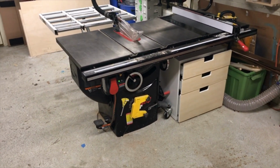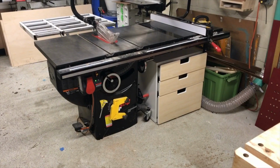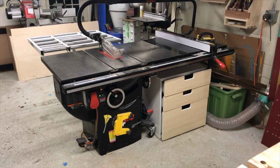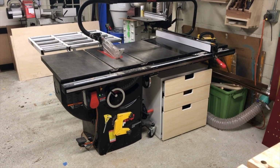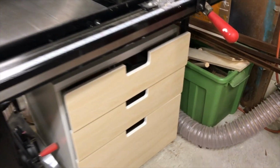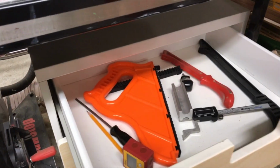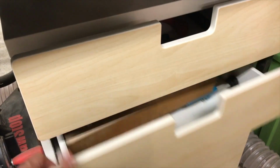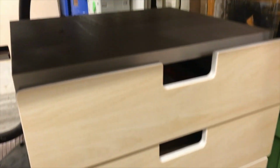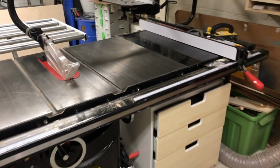Saw stop 36-inch fence. I really love it. It's been great and has worked really reliably. It's stayed dialed in the entire time I've had it. The drawer underneath is just a cheap drawer unit from IKEA that I had laying around, and I use it for my saw stuff and featherboards. And the beauty of it is there's enough space right on top to rest my fence. So when I take my fence off, I just throw it on top of there.